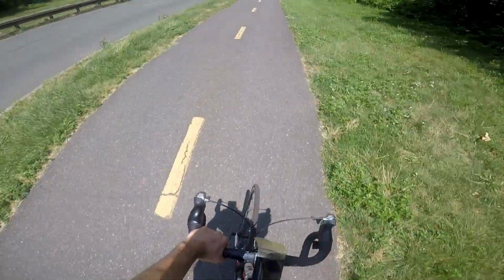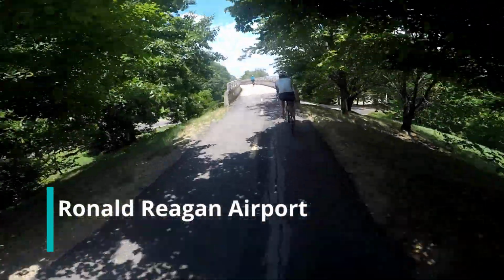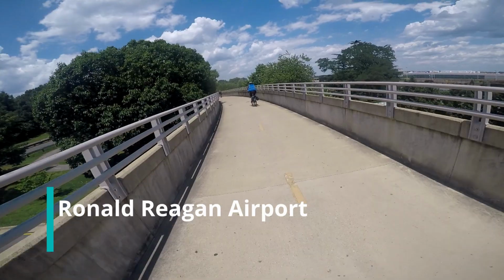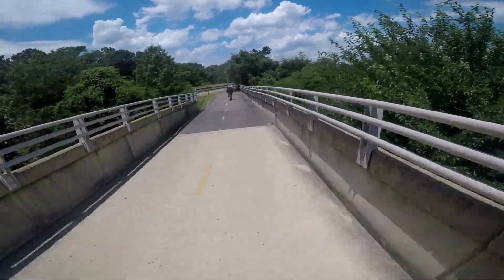There's only a few hills, and this is one of them. This trail is relatively flat, but the overpasses, of course, are some kind of steeper hills. And as you go down this particular section right here, I've seen many accidents because people want to pass the cyclists right over here.